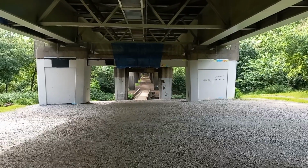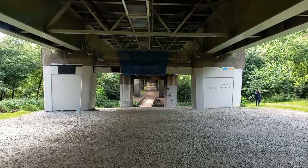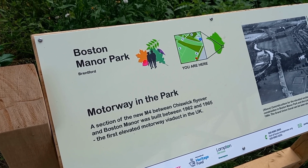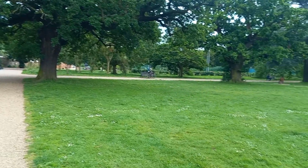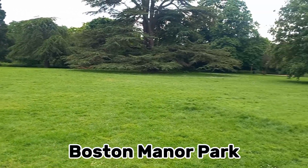I remember trying to find this before when I did the Capital Ring walk. That was 4 years ago now. I'm glad I've come back. Huh, I've just learned it was the first elevated motorway viaduct in the UK. That's a cool fact. Genuinely surprised I'm saying this, but that might be one of my favourite locations in London underneath that motorway. If you're looking for it yourself, it's here in Boston Manor Park.